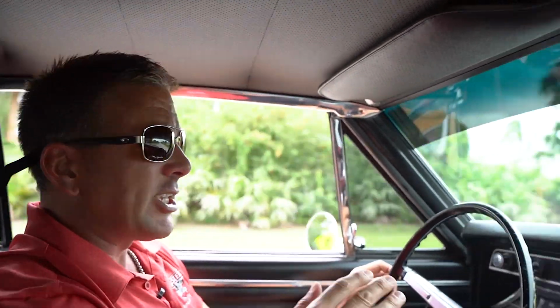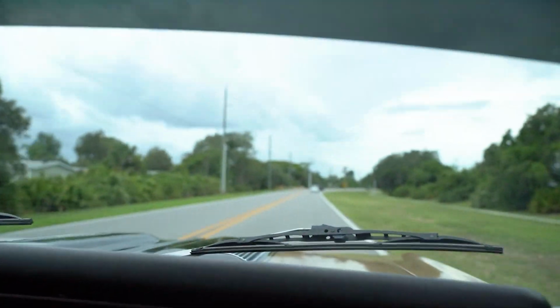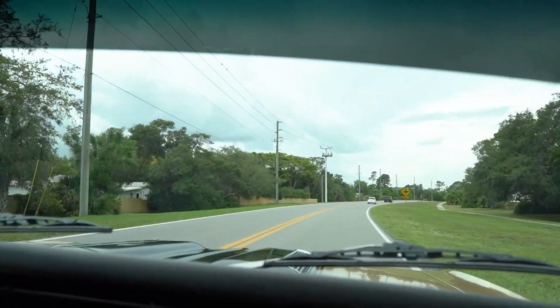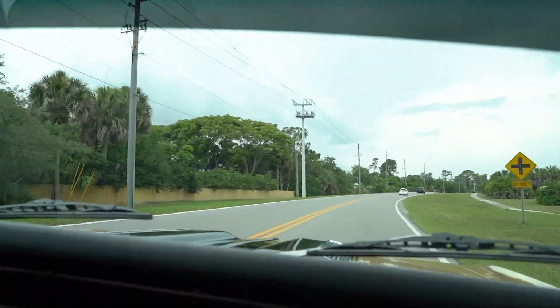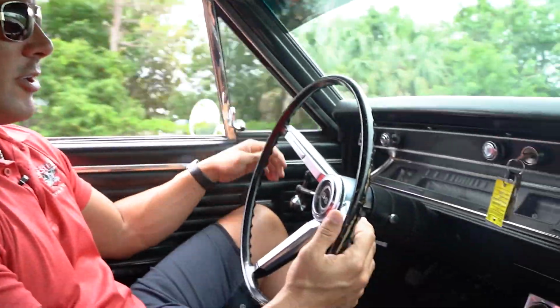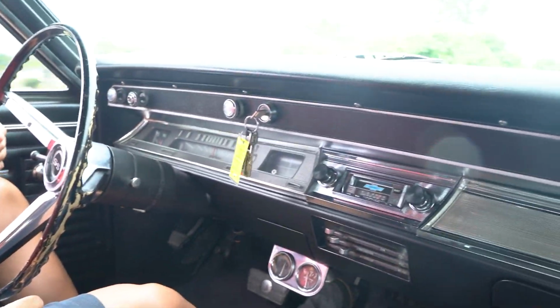Tracks down the road nice and straight. It's got a real nice ride to it. There's no vibrations in the car whatsoever. There's no tire vibration. There's no vibration when you step on the brakes. Nothing in the drivetrain, nothing in the shifter, the steering wheel, the brake pedal, the throttle, or the floor. Car rides out real nice.